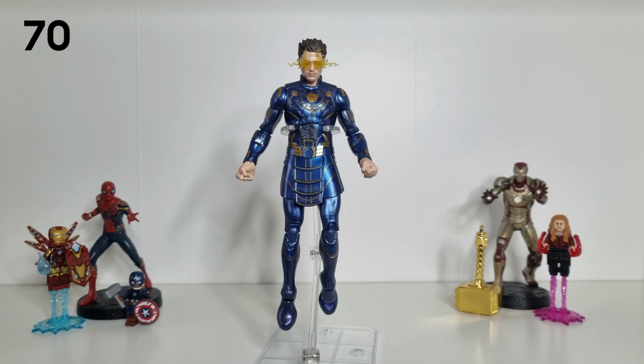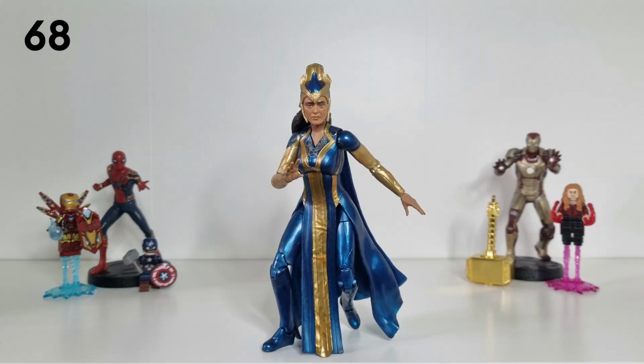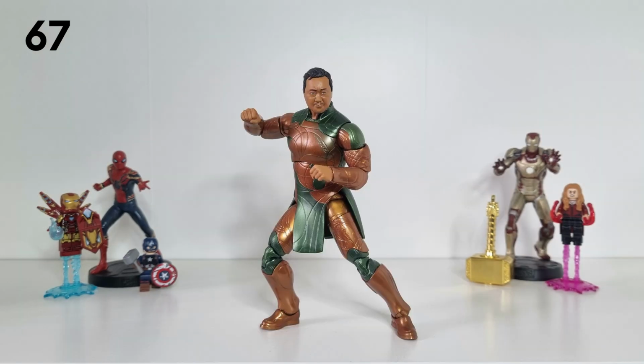70, Icarus, one of the most interesting Eternals just for that head. 69, Sharon Carter, really like her, glad they went back and made her in the end. 68, Ajak is the third best Eternal for me, two excellent heads. 67, Gilgamesh is the second best Eternal, great articulation and likeness.